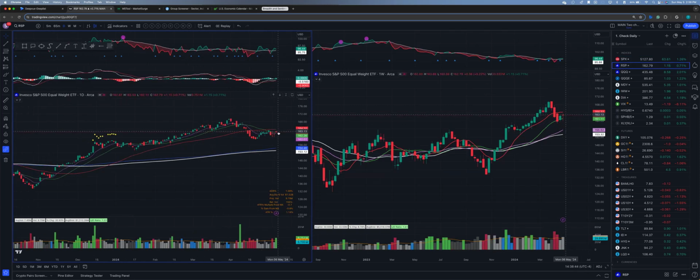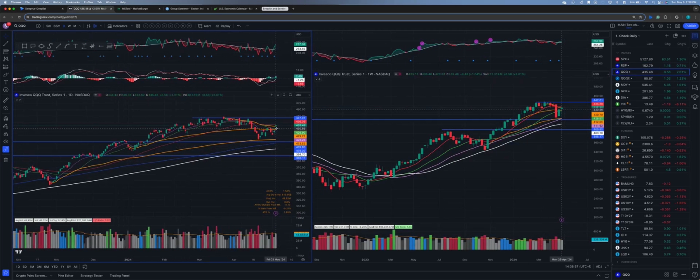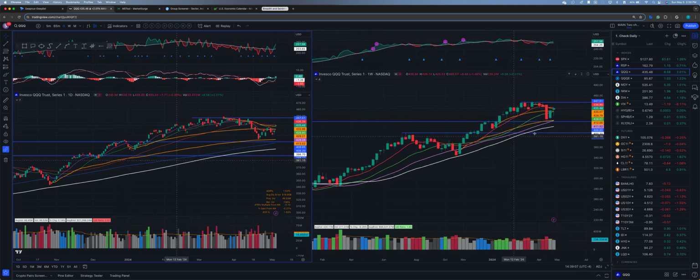S&P equal weight, we are weaker, so that still shows breadth might not fully be there. We want to see more and more stocks participate for us to gain conviction that we are back in a healthy uptrend. QQQ, also changing character, closing above the all-time high anchored VWAP and the year-to-date anchored VWAP, but rejected the 50-day. We do want to see us retake that as well.